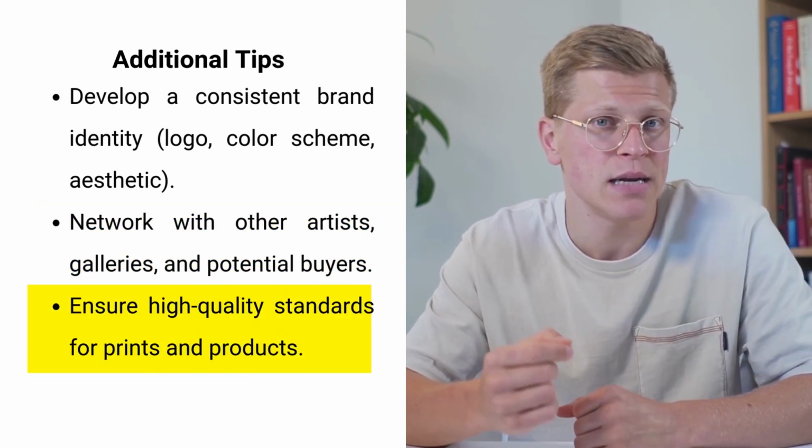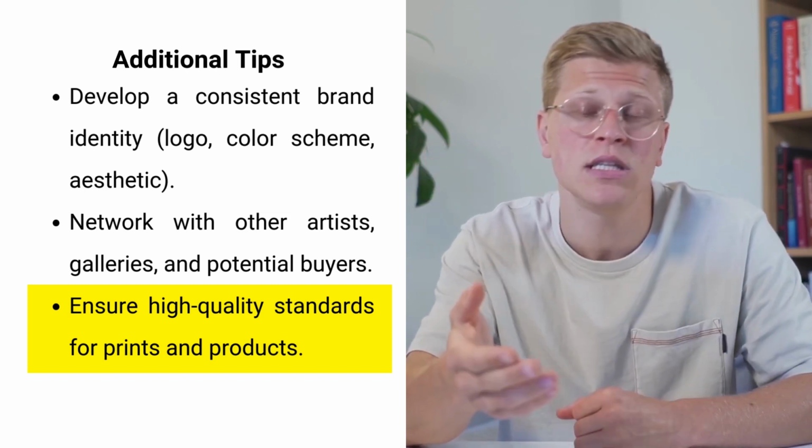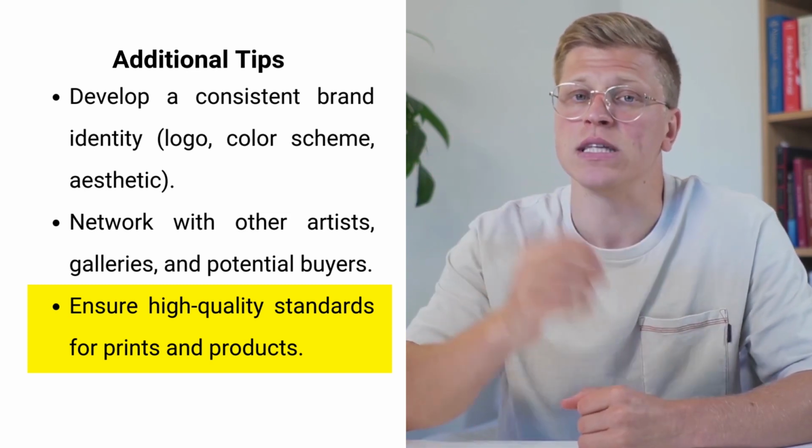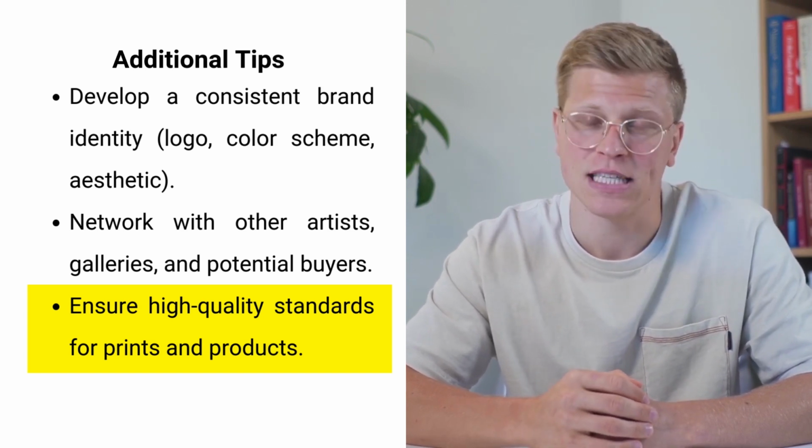Ensure that the prints and products you sell meet high quality standards. This includes using premium materials and working with reliable printing services. High quality products lead to satisfied customers and positive reviews.